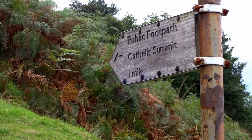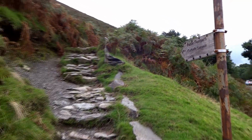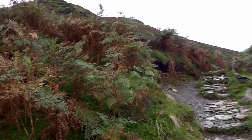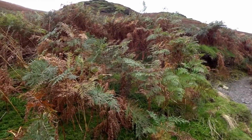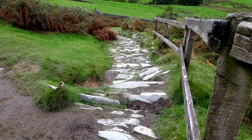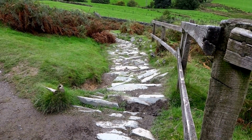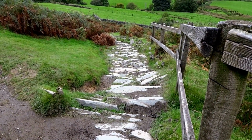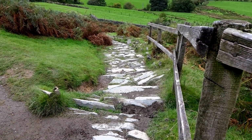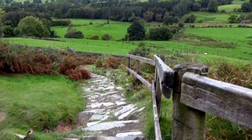We'll start the path. It's only a mile at the top, but it's pretty steep. No wind, no rain forecast, so it looks like a perfect day for it. Path's quite stony, which is quite good. You can see it. One thing is, it's very slippy if the stone gets wet. Not too bad today, but there's a few slippy bits, and even though I've got boots on, I've slipped a couple of times.